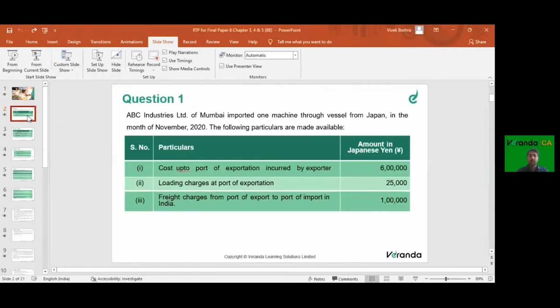Yeah. What I'll do is we'll just bring it in an Excel form. All right. Particulars, Japanese yen and INR. So we are not able to view the Excel. You're not able to view my Excel? Yeah, only the PPT we are able to view. Okay. Anyway, so we will try, and again we'll try the top method only.